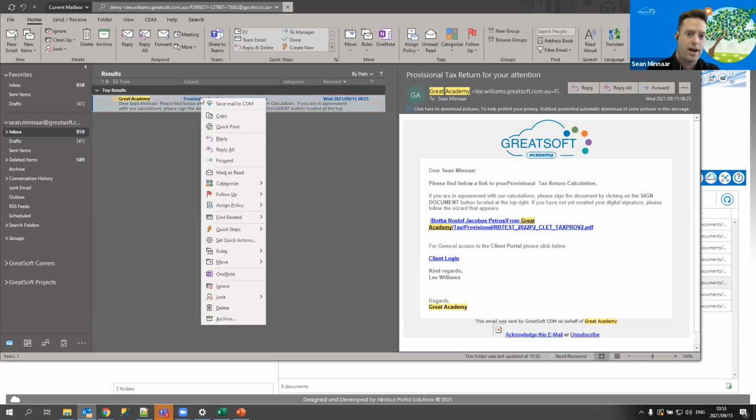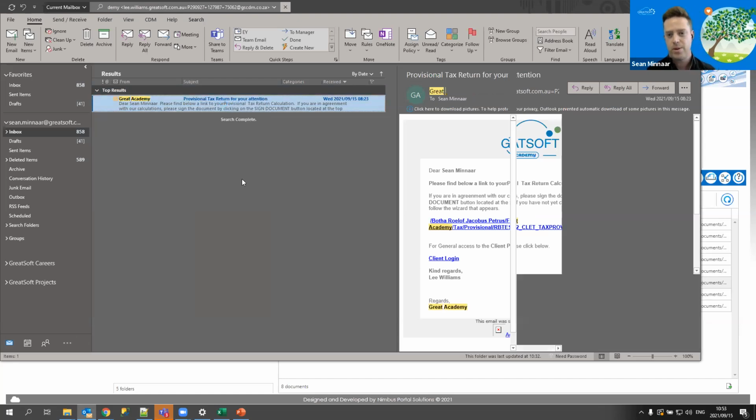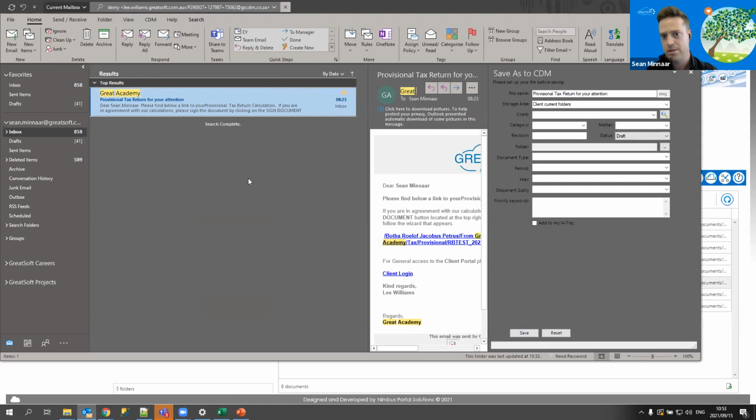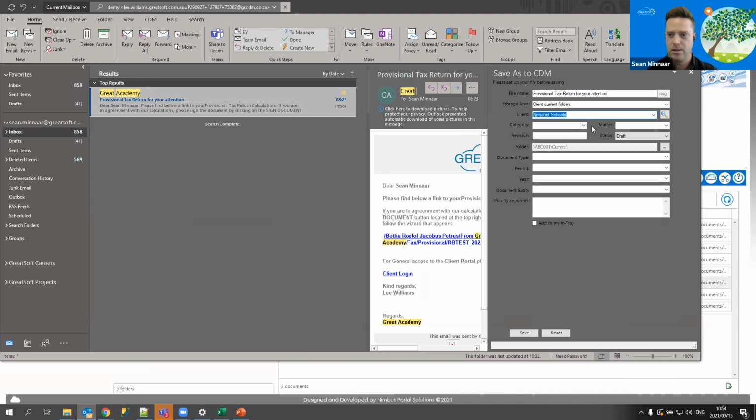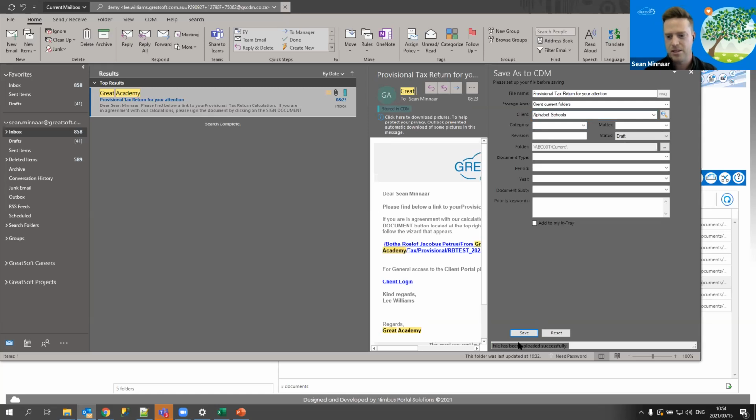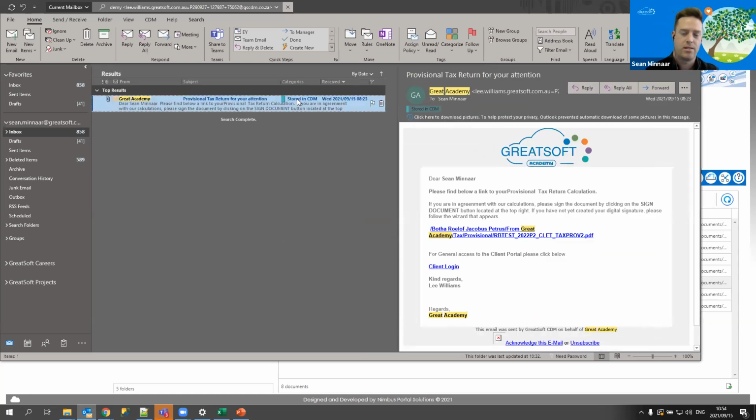What we can also do is right click on this email, and we can say save mail to CDM. Because we have this plugin, you can immediately save this email straight into the CDM system. Now, what you'd have to do is just specify to which folder or which client you'd like to save this to. We can click the drop down here, and we can see that we need to maybe save it to Alphabet Schools. You can also specify the category, matter, status, and so on. Once I'm happy with that, I can just say save, and it's been uploaded successfully. You'll also get a little notification here in the category saying that it has been stored in CDM.